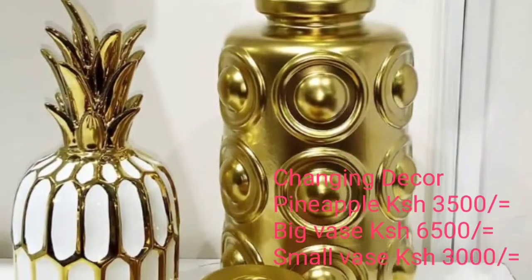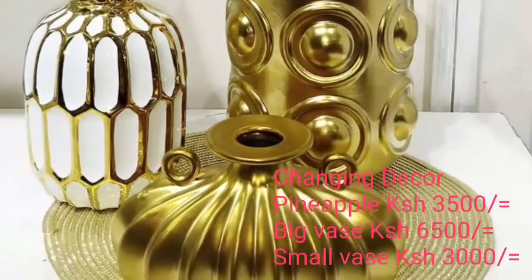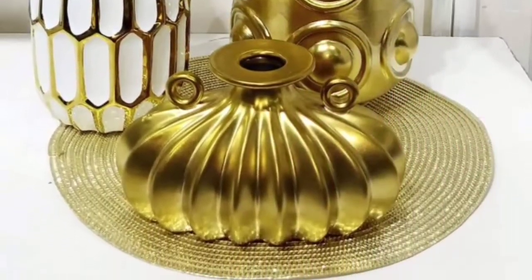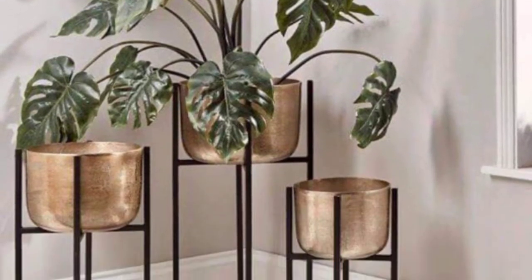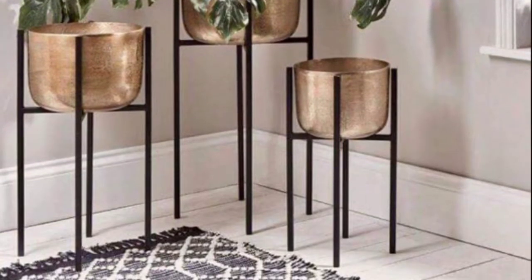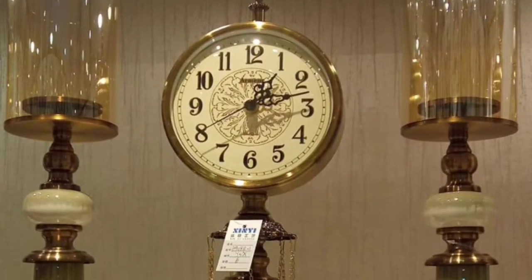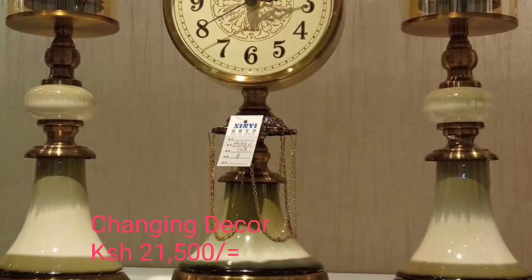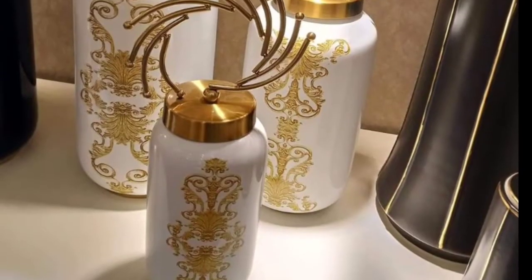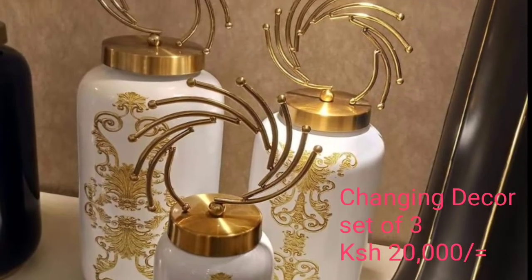Some of the items have also indicated the prices, and these are price ranges, so you can expect to get the items at a higher or lower price depending on when you go into the shop. But this is just to give you a glimpse or an idea of how much these items would cost you, and it's going to enable you to organize your budget even better. I hope this video is informative and educative for you.